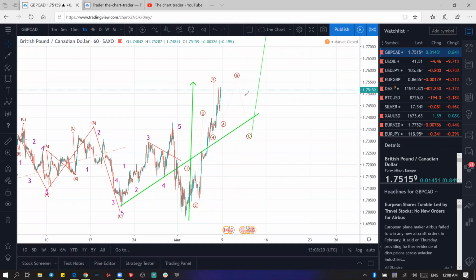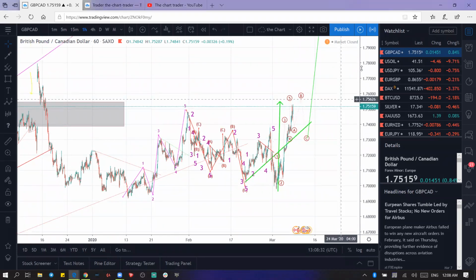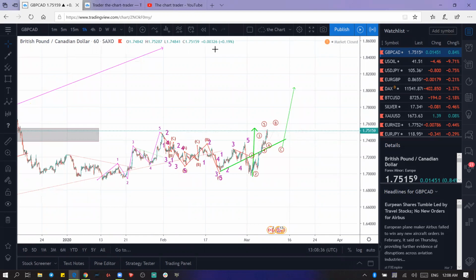So now what are we expecting? Correction and continuing up. Or it could be a small correction and continuing up. I don't see any drop on this now. And the bigger direction, guys, is to the downside on this one. Okay, we can see this is coming. This is all correction, okay? And then we're dropping after that.